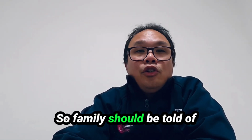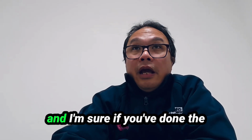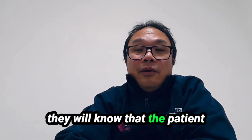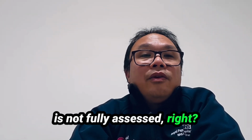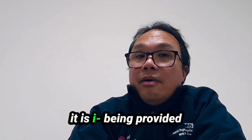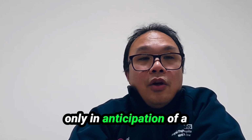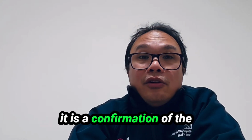So the family should be told of the patient's transferability. And I'm sure if you've done the session with the family, then they will know that the performance is not fully assessed, right? But the family should understand that the commode is being provided only in anticipation of a possible need, rather than as a confirmation of the patient's functional ability.